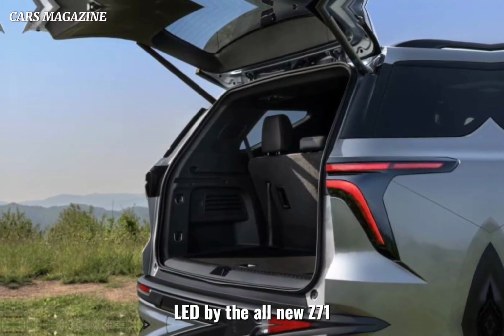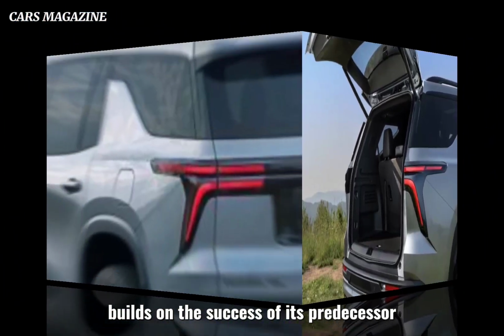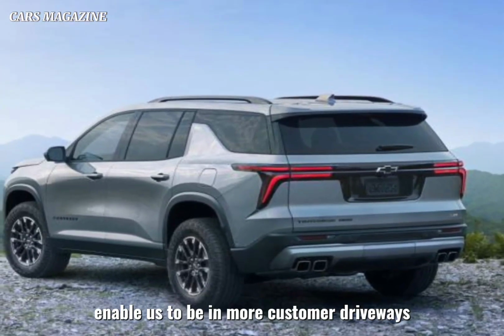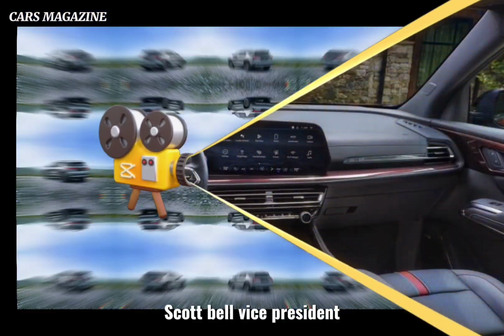Led by the all-new Z71, the 2024 Traverse builds on the success of its predecessor and will undoubtedly enable us to be in more customer driveways. Scott Bell, Vice President, Chevrolet.